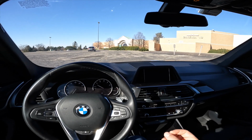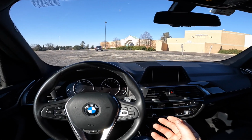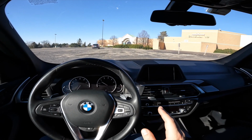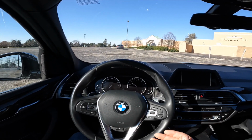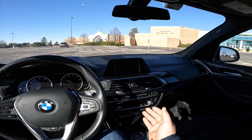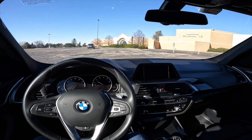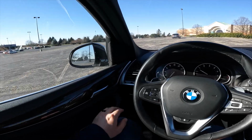This is the xDrive30i trim. This is the entry-level all-wheel drive variant compared to the sDrive30i, which is only rear-wheel drive. And then, of course, the top trim for this is the M40i. The newer models later introduced the new mid-trim, which is the xDrive30e, with an integrated electric motor.